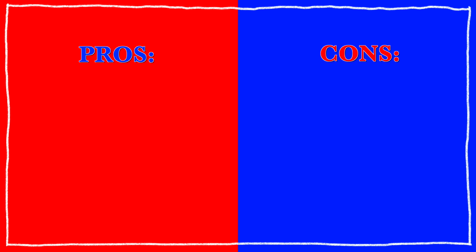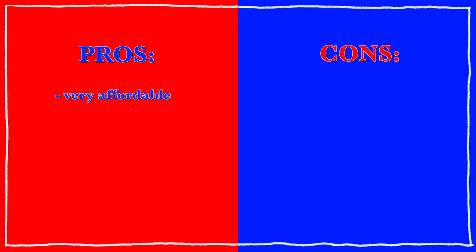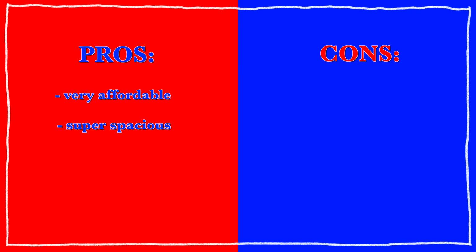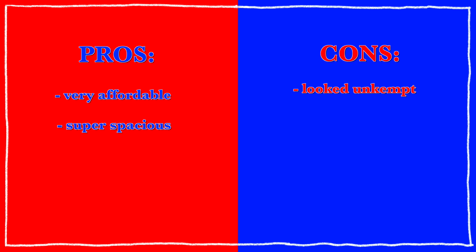Some general pros for this location, obviously very affordable compared to the other options we're looking at in this video, and it's a lot of space for what my friend would theoretically be paying. However, some cons. The property was unkempt as we were walking through. It just looked dirty. There were dead bugs everywhere.